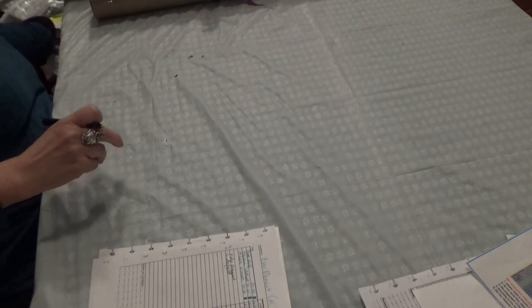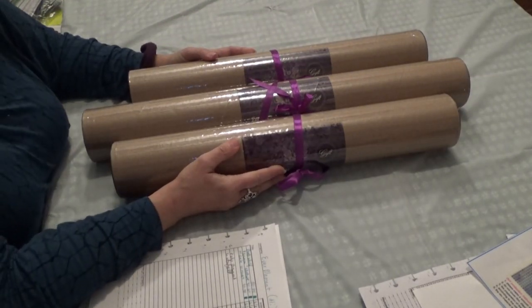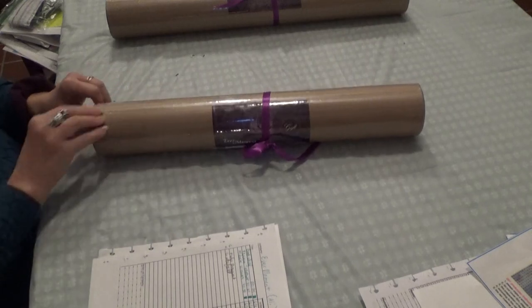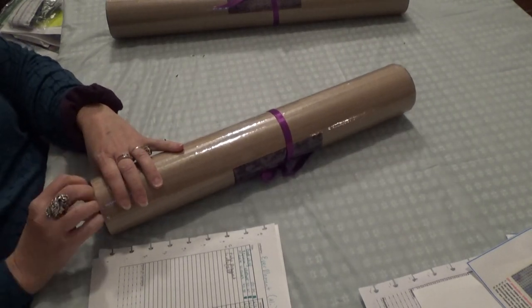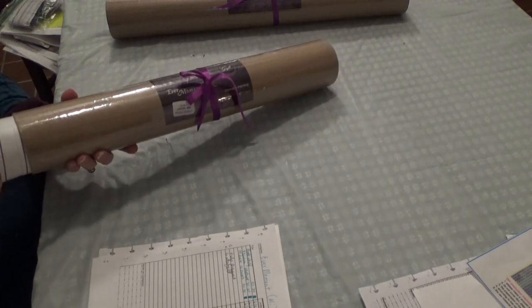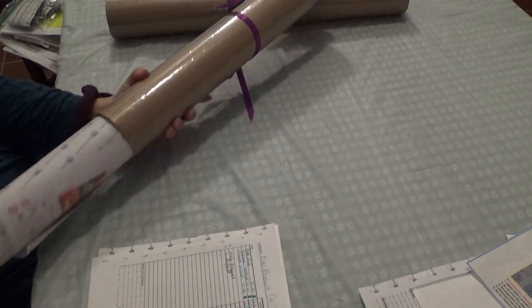Now, the way Evermoment comes now, they upped their game, I'm telling you. So let's look at these. These I did order in June of 2020. The other two I ordered way earlier than that. Here we go.